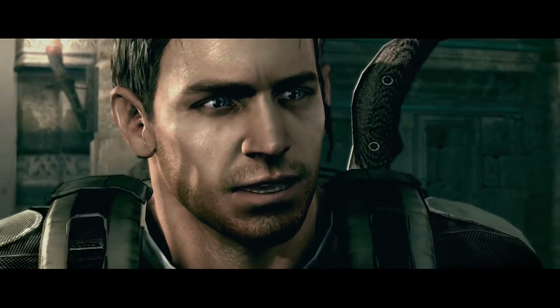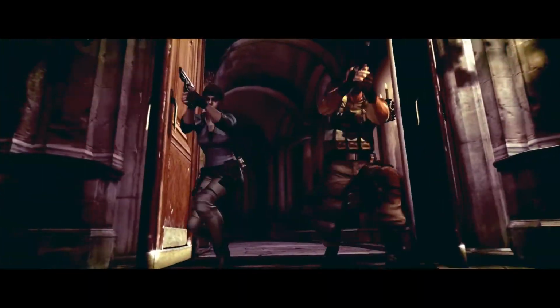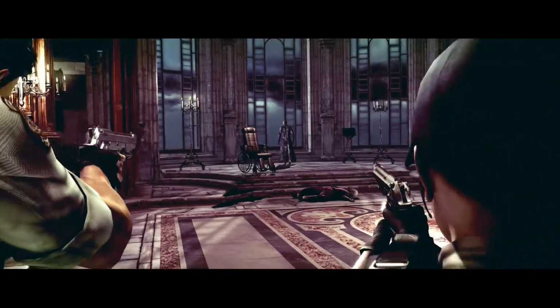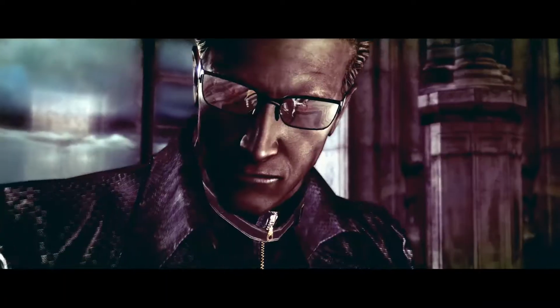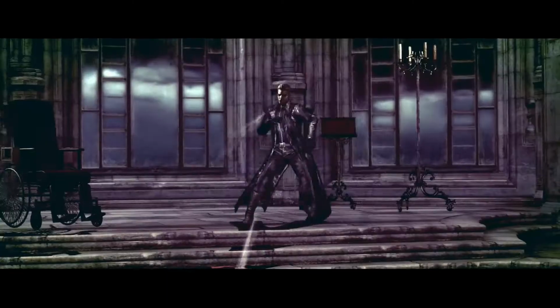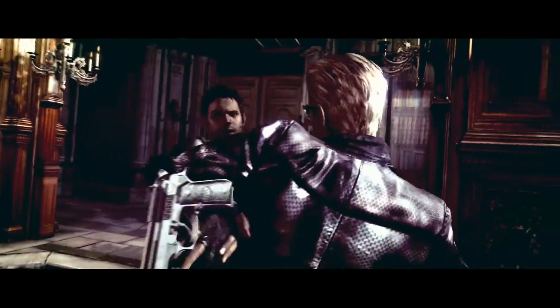Let's start first with the question of Jill's new hairstyle. After Chris, Jill, and Wesker's skirmish at the Spencer estate that led up to the events of Resident Evil 5, Jill and Wesker took a tumble out of a large window of the estate, and were assumed dead by the BSAA. Of course, we now know that that wasn't true.